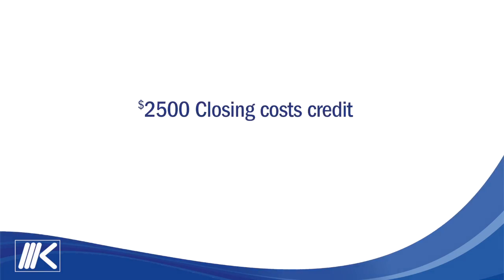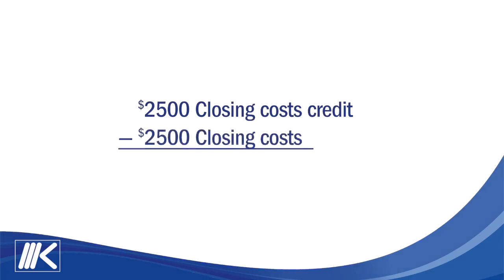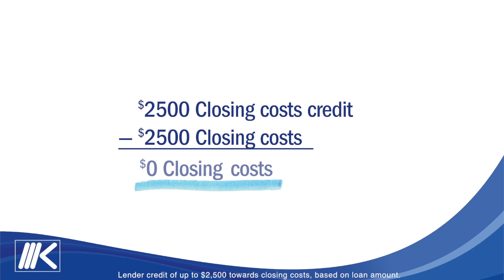Now here's another advantage to a Keesler Federal ARM. We offer a lender credit towards closing costs up to $2,500. Many times, your closing costs won't even exceed $2,500. Plus, your ARM, whether a new purchase or refinance, stays securely in Keesler Federal Credit Union's hands and will not be sold to an investor. You can save money with an ARM.